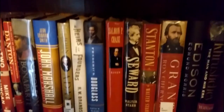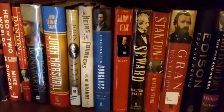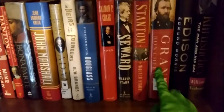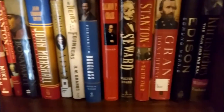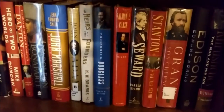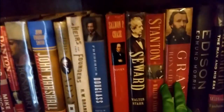Anyway, now we have Samuel P. Chase. So this is like the series of Lincoln's aides, I guess you could say. His sidekicks: Chase, Seward, Stanton, and Grant. And you're probably saying, where's Lincoln? I'm actually reading a biography of Lincoln right now, but I kind of want to do some stuff with Lincoln I'll talk about later. It's going to be its own section, in another video.